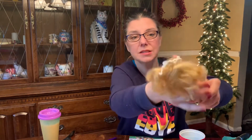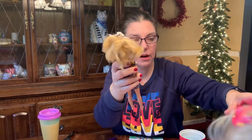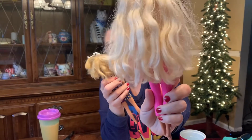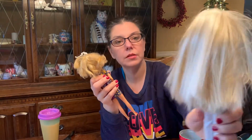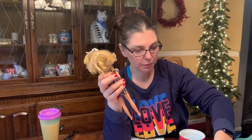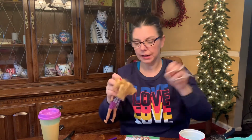But before I go, the one other thing I want to show you is what to do with hair. See this hair? It's all matted. So obviously this hair is in pretty good shape, right? I mean, it can still be combed. Most of these dolls' hair is in really good shape. This doll, the oldest doll, however, her hair is a little rough. It's a little matty. It's kind of bedhead.